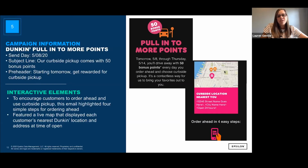And so what this message did was it delivered in real time based on geolocation, your nearest Dunkin' with a map and also the ability to get directions based on that address as well. So it's a very effective way to drive real content inside the campaign.